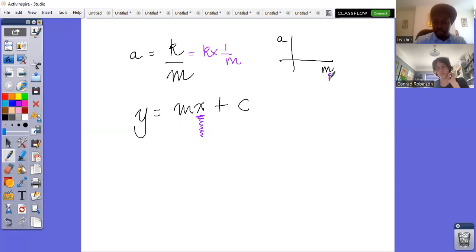Yeah? But hang on. This x is not... if I look at this x, and I look at where this m is under a reciprocal sign, there is no way that these two can be mapped together. You cannot relate this to that directly because this x is not a reciprocal. It's not a 1 over x. It's an x on its own. So therefore, this means that this will be a reciprocal graph.